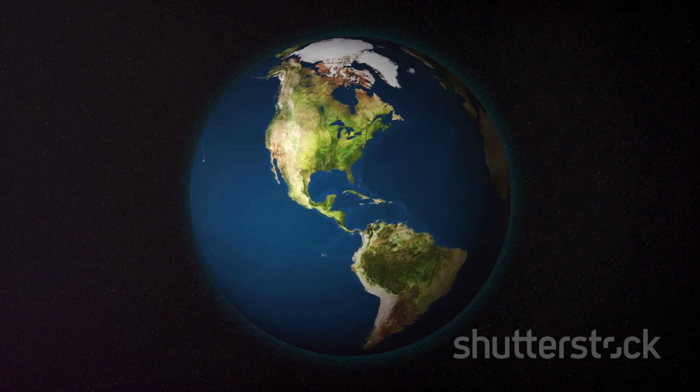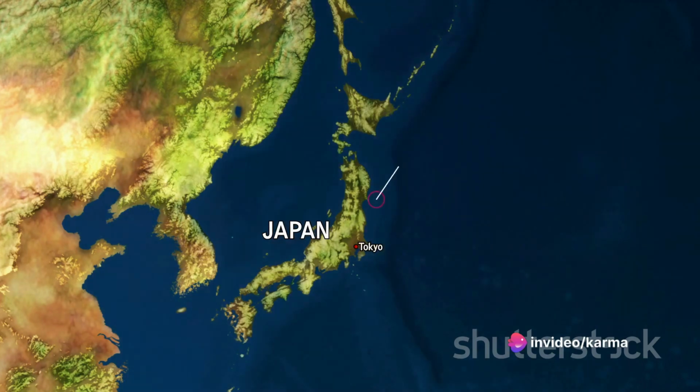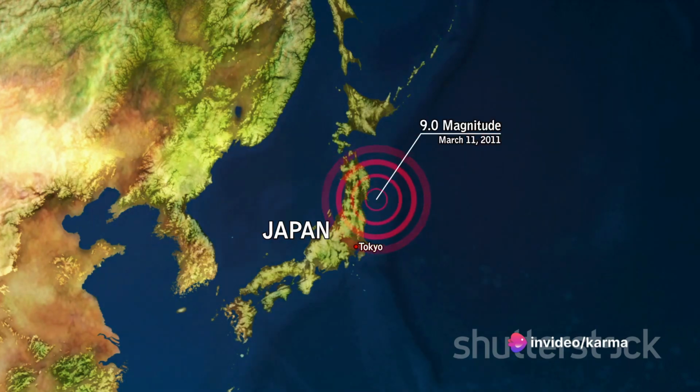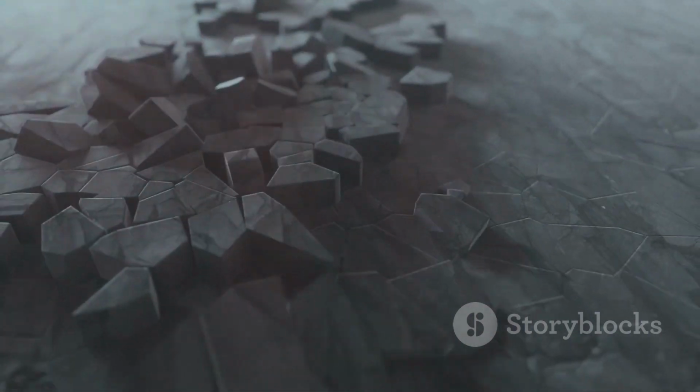But what about the earthquakes, you ask? Well, the process of subduction isn't exactly a smooth one. As the plates grind past each other, they can get stuck, building up pressure over time. When this pressure is finally released, it causes the ground to shake, resulting in an earthquake.